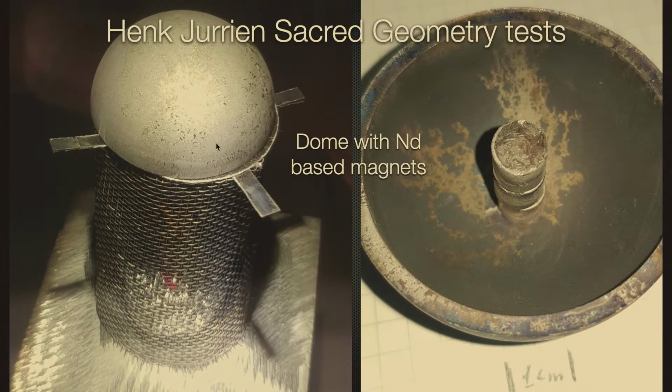So you had the dome, you had the magnet. The magnets became demagnetized, and as I discussed with him, these neodymium magnets have a very low demagnetization temperature. I think it's like 56 or 70 degrees or something. Offhand, I can't remember exactly. I said, you really need some samarium cobalt, but even then, they'll eventually go.